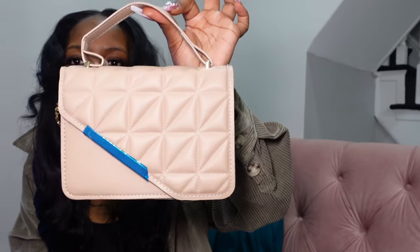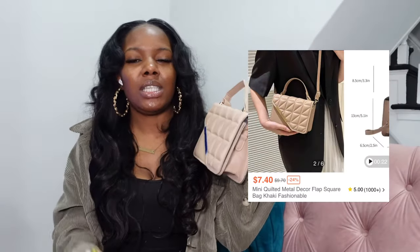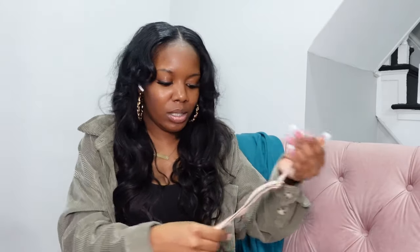Yeah, I got a purse. And I only got a purse because I have so many purses from Temu that I just wanna see the quality of the purses from Shein. I have some purses from Shein, but I honestly don't remember which ones are from Shein. I know which ones are from Temu. So for the most part, I just say all my purses are from Temu, except for the branded ones.